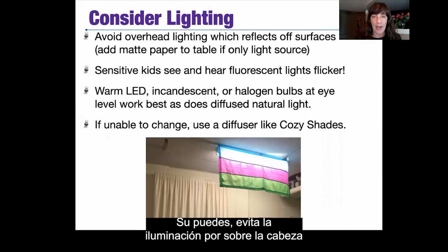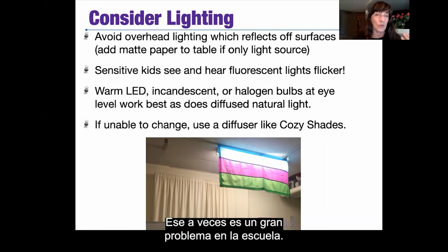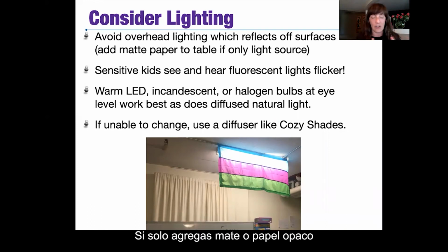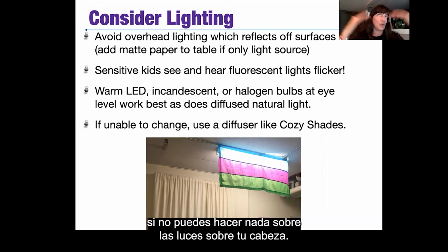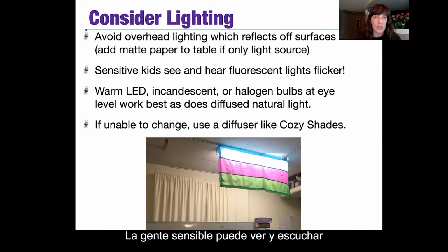So also start to think about lighting in your home. If you can avoid overhead lighting, which reflects off surfaces and bounces right up into your child's eyes, that's a big problem at school sometimes. If you just add matte, not shiny paper onto a tabletop, that's going to help with that light bouncing if you can't do anything about those overhead lights. If you can, replace fluorescent lights. Sensitive people can see and hear fluorescent lights as they flicker. So you want to try to turn them off, replace them with a warm LED bulb, an incandescent old-fashioned light bulb, or a halogen bulb.